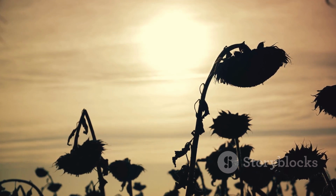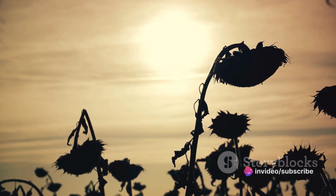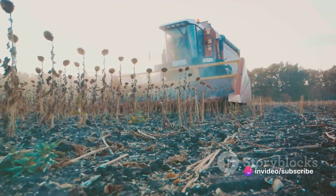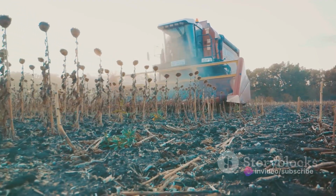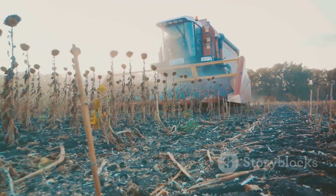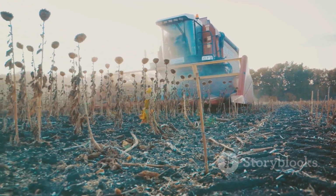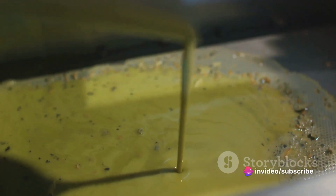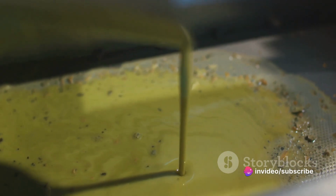Now imagine a bustling factory where sunflowers are about to embark on their next journey. First up, it's time to say goodbye to the husks. The sunflowers are cleaned and dehulled, which means the outer shell of each seed is meticulously removed. This process ensures that only the pure, nutrient-packed seed remains. It's a bit like peeling an orange, only on a much larger scale and with a lot more machinery involved. Once the seeds are cleaned and dehulled, we move on to the next stage.